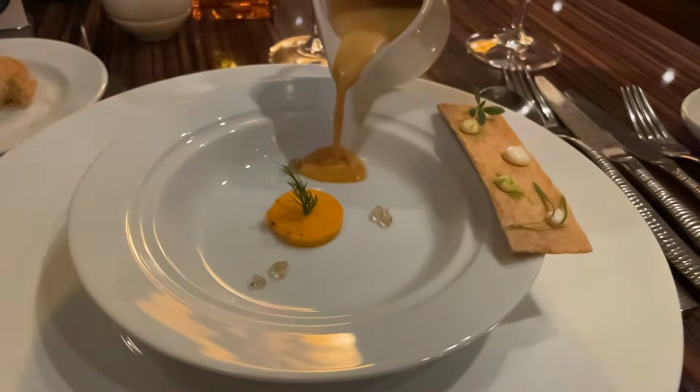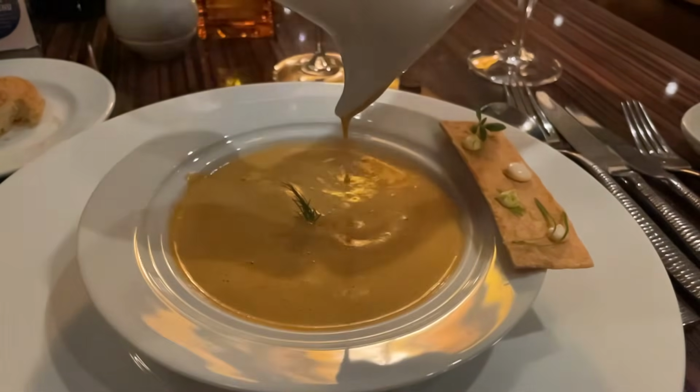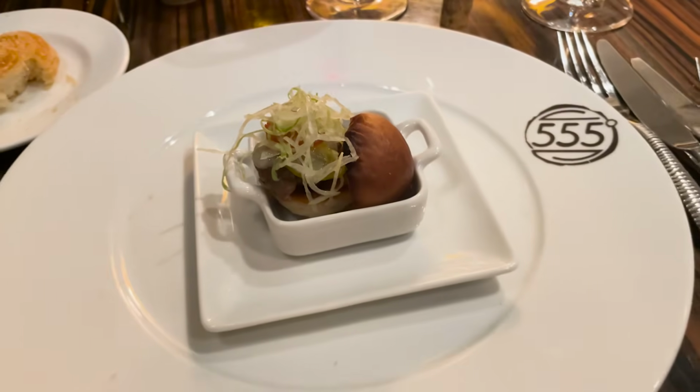I had the lobster bisque. This was some butter that they pour out onto it and it melted. It was okay. It wasn't the best I've ever had, but it was decent. This was a mushroom risotto. It was actually pretty good. This was a chef thing that they brought out just for you. I didn't order it. An appetizer that they gave me.